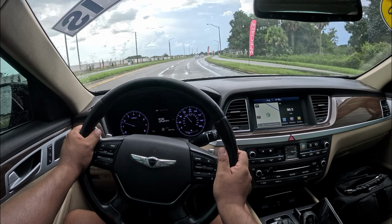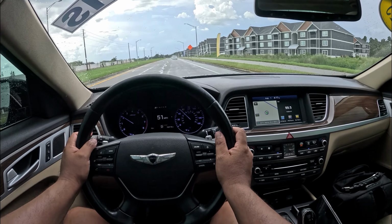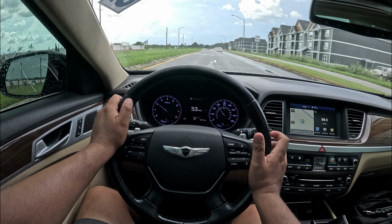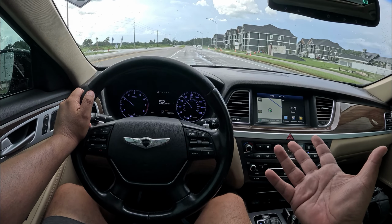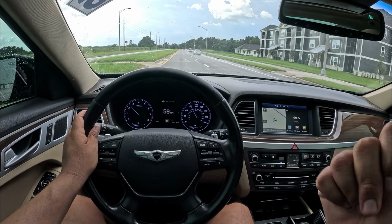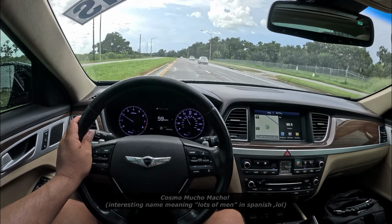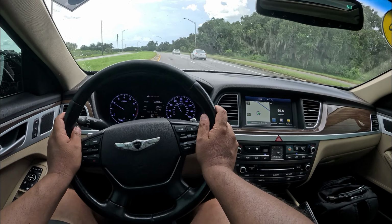So let me know what you guys think of this Genesis. If it's a good buy for $10,000, you can't get anything much better than this, to be honest. Pretty good car. So you can see we're cruising at about 50. The steering will go straight, even though the front tires are a Goodyear on one side and a Kumho on the other. But to be honest, it's actually a pretty decent car.